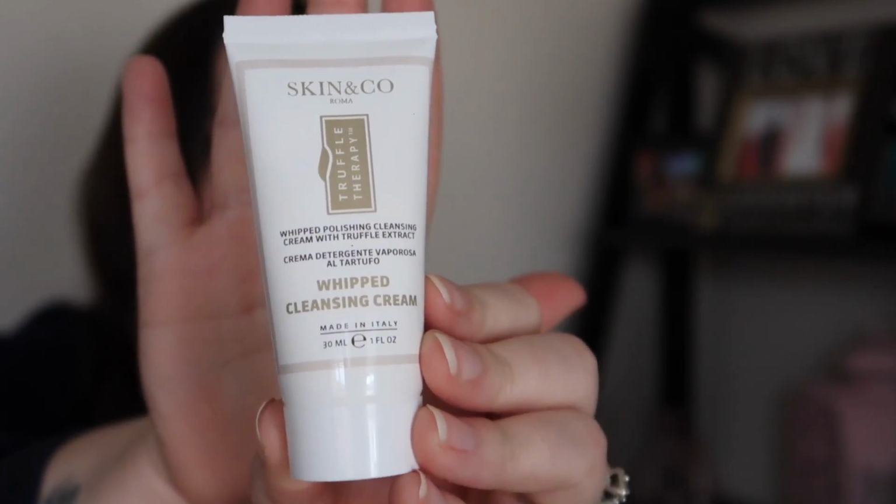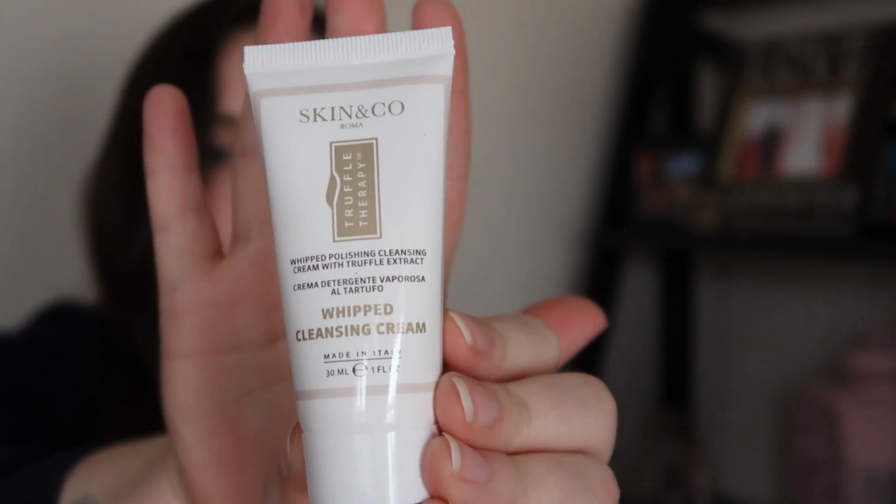I'm so scared to splurge on that for some reason, which is bad. I should want to because it benefits my skin, but this makes me really, really excited to try this out.